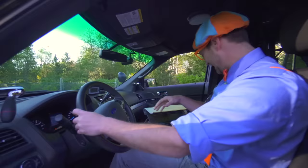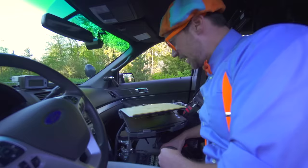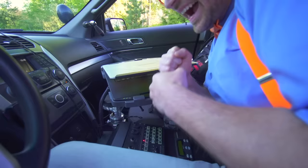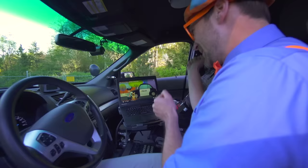And, the intercom. Hello, hello! I see you, it's Blippi! That's funny. And, speaking of noise and sound, look at this. This right here, this button, listen. Yeah, that's the siren. Ooh, and the computer. Yeah, woohoo! That is so cool.